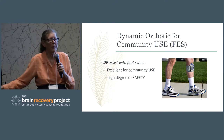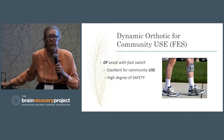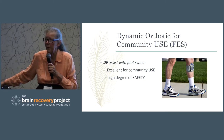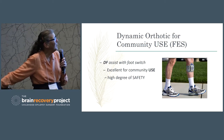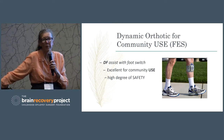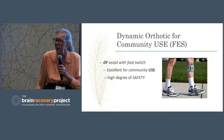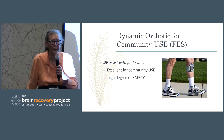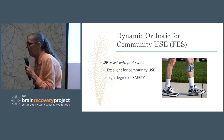And when the foot is on the ground, then the stimulator turns off. And as he takes a step through and the heel comes off, then it'll start the stimulation, bring up his dorsiflexors. So this one I do like to use in the community because of the foot switch. It's much safer. If they're doing little tiny steps, it doesn't matter. You're still unweighting the heel, so it's still going to turn on at the appropriate time. If you're walking side to side, it's still going to turn on because the foot switch is there.